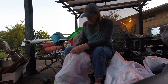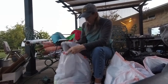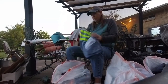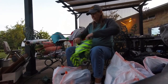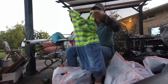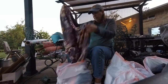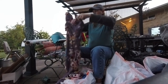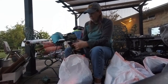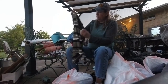Little onesie. Another shirt. Oh, here's the top to those long johnnies. Another one of those shirts. Oh, you know what? This is a one-piece thing. There we go. Alright. A braless dress. A very stretchy shirt. Look at it.